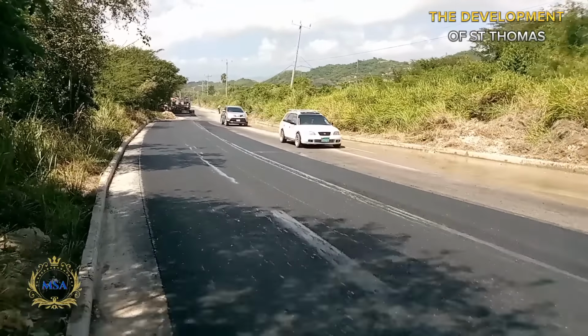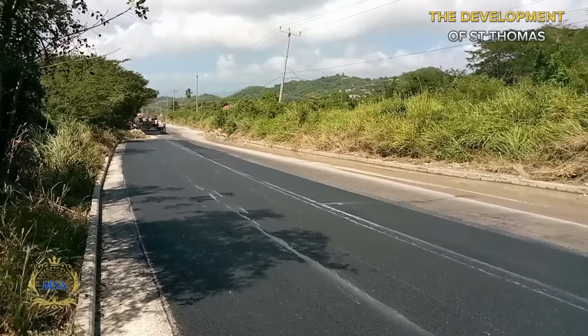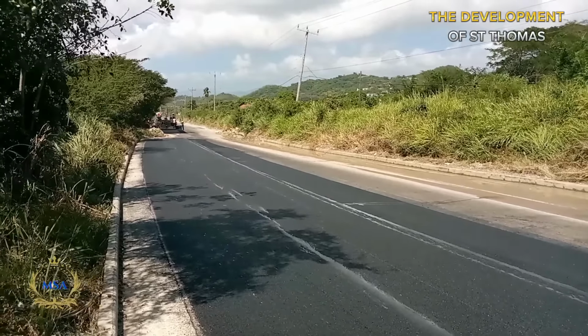We are going out with details. The paving machine is just right up here, as you can see, so we'll soon catch up on it. In order for you to see, you've got to stick and stay. Continue watching the video.